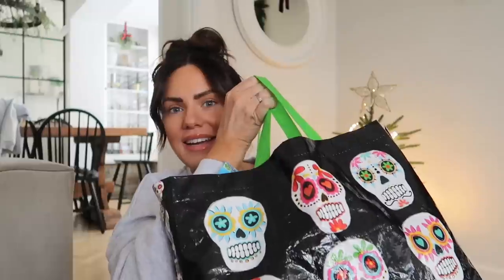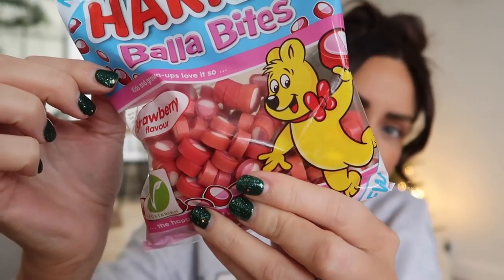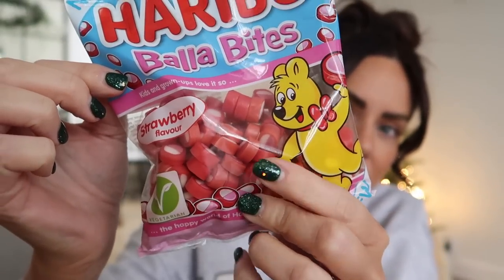Right, okay, so we're downstairs now, and I thought I would show you what I bought from Poundland yesterday in my little Halloween bag. So I'm just going to start. These are all so random in here. I have not got anything special. I got some Haribo. These are the Balla Bites. They just look like my kind of sweets. I love those red sweets like that. So I got those yesterday to make myself feel better.